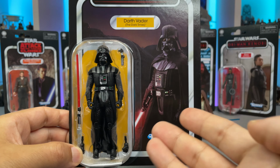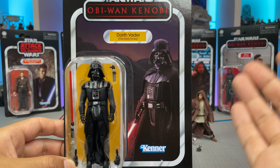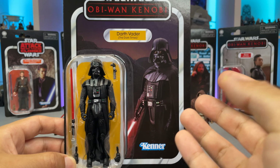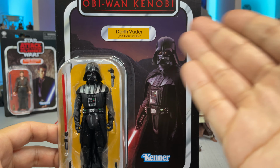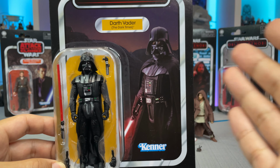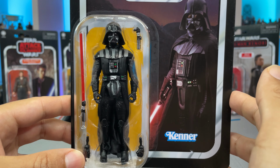Love he has an ignited saber. I'm always a fan of saber wielders having their weapon out on their cards. Looking really good with that Kenner logo just popping with all that darkness and just like black tones down below. Really good stuff. Oh my gosh, that sky background as well, that gradient is just, everything about this card is just really nice. The figure itself, also really good.